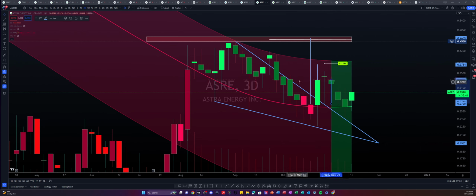Aside from that target, the middle of the triangle is another one, right? The breakout target is 33.15. Now the middle of the triangle is giving us 37.54, and then the back of the triangle is giving us about 46.69, right?